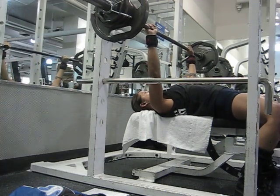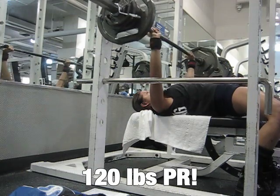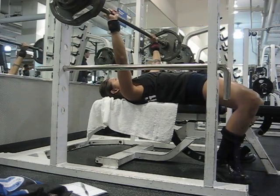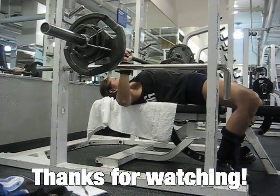But I managed to have a PR here, 120 pounds, so I'm pretty happy about that. Then I tried it again and totally failed on it, but I got it the first time.